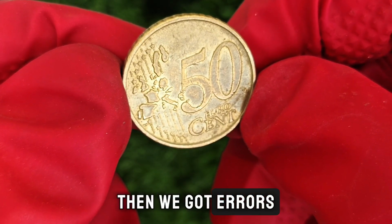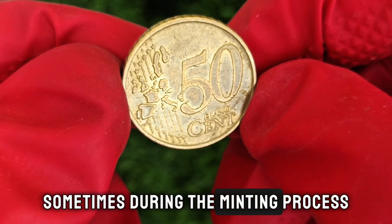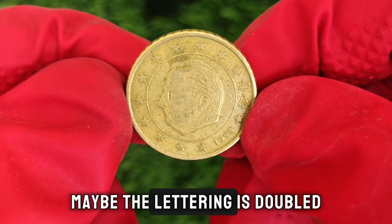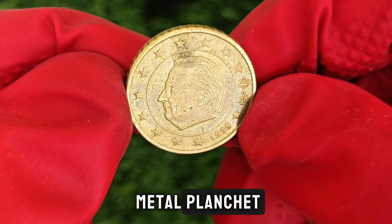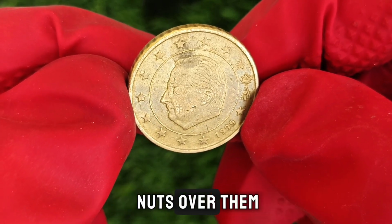Then we've got errors, and this is where things get spicy. Sometimes, during the minting process, mistakes happen. Maybe the die strikes the coin off-center. Maybe the lettering is doubled. Maybe there's a die crack. Or the coin is struck on the wrong metal planchet. These are called minting errors, and collectors absolutely go nuts over them.